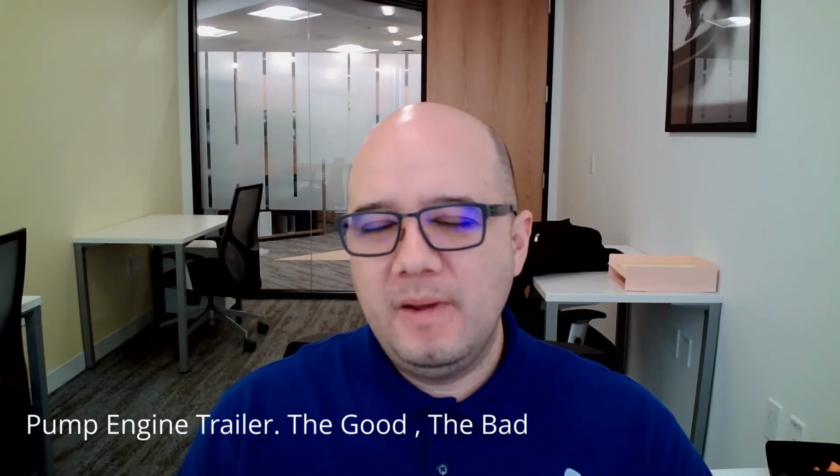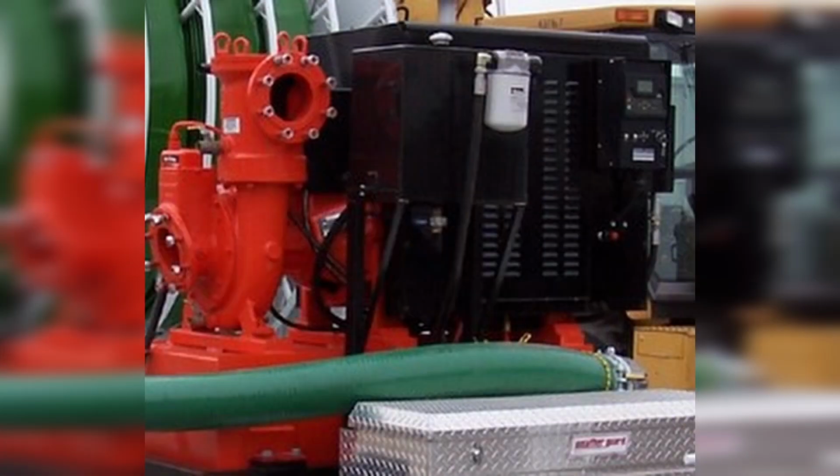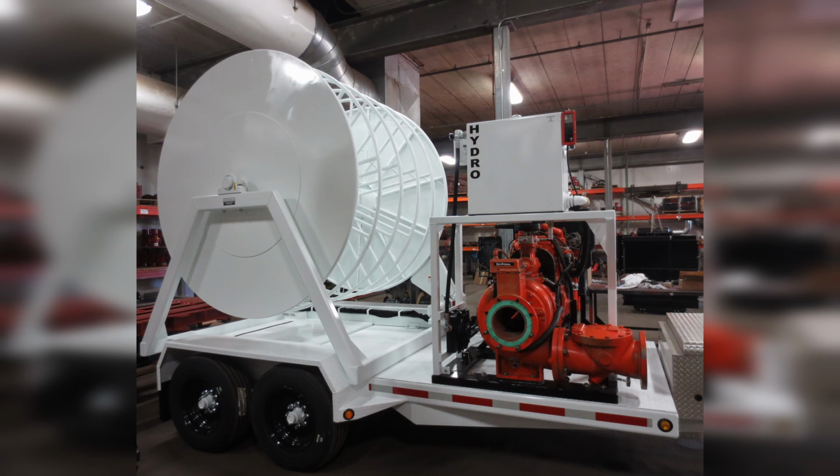So what are the benefits and drawbacks of having a pump engine on your trailer? When I say pump engine, you have an engine to power the pump and an engine to power the reel, and you have to engineer it so that there's enough power to do both. With that being said, trailers do have their limits. You can't put a humongous 12-inch pump on a trailer, depending how much it weighs and how much hose you have on it. Trailers have weight capacity limits that you have to abide by.